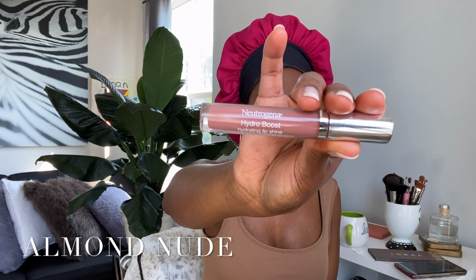So I finally got my eyebrows threaded for the first time since the shutdown. So I'm just going to go in and fill in my eyebrows with Brownie Bite.